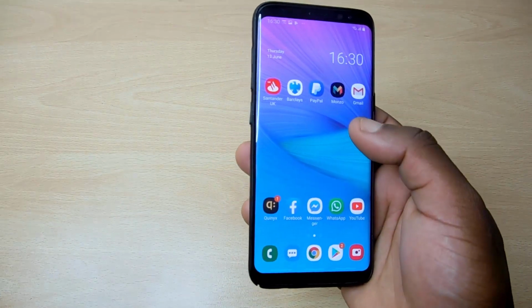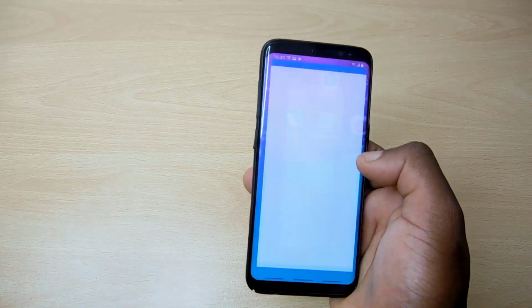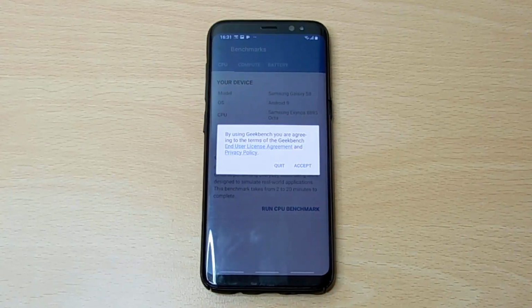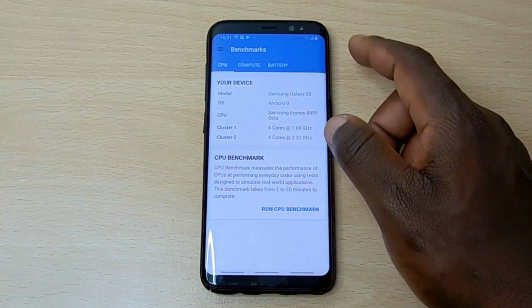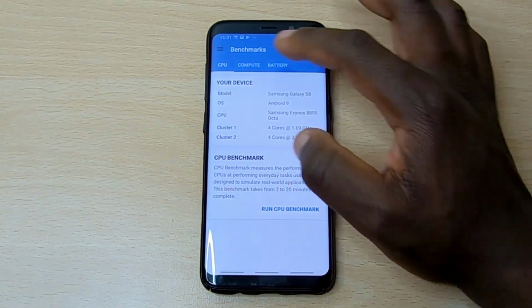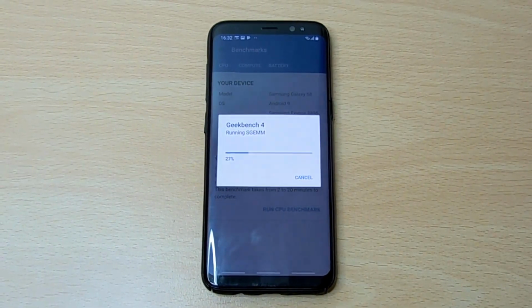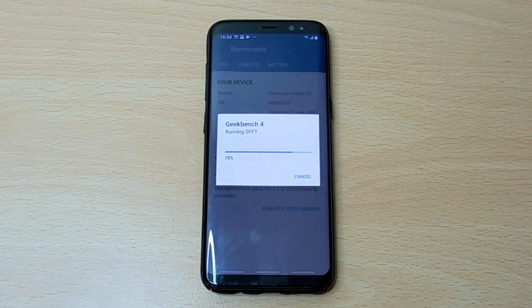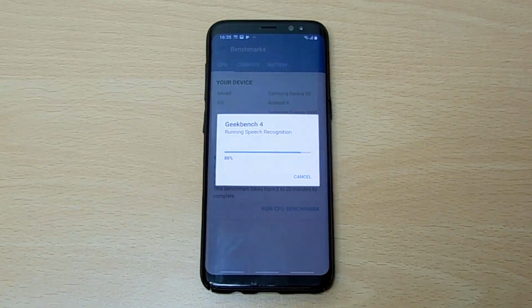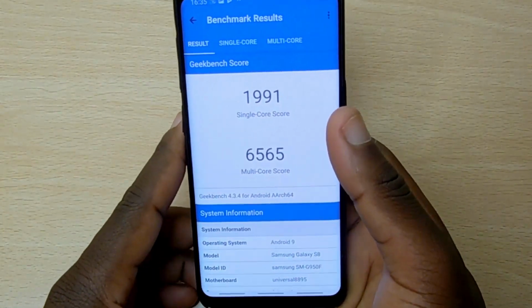Now let's look at some of the benchmarks that can help us determine if this phone is still worth it in 2019. Now, the first benchmark I'm going to use is Geekbench 4. Now, Geekbench 4 is a program that looks at the speed of your phone, so the CPU and also the GPU. So looking at Geekbench 4, we can see that my phone surprisingly has a very high single and multi score.